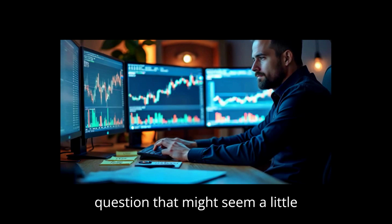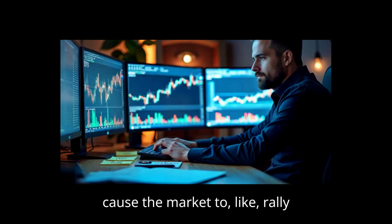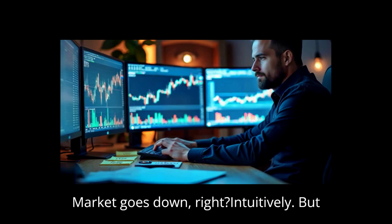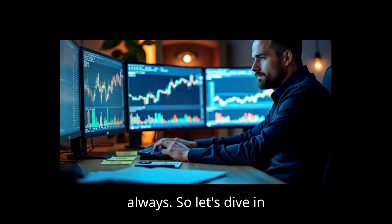So we're going to answer a question that might seem a little puzzling at first. Which is, why does bad economic news sometimes cause the market to rally instead of taking a dip, which is kind of what you'd expect? Right. Bad news, market goes down. Intuitively. But that's not always how it works. No, not always. So let's dive in and find out why.